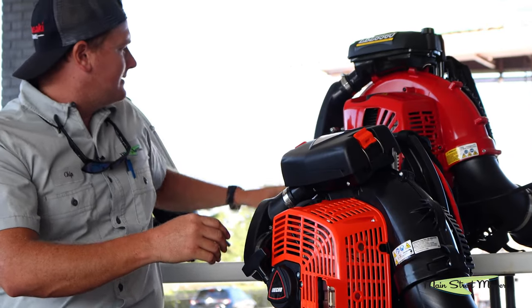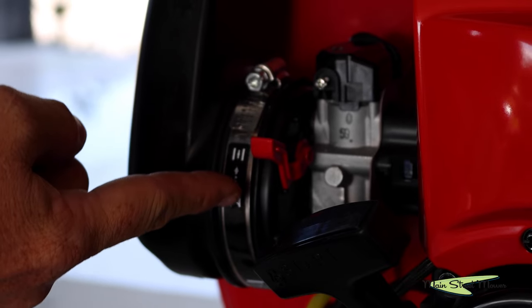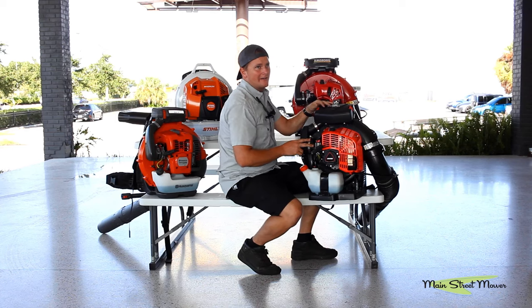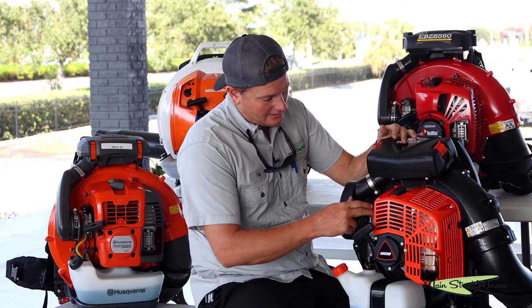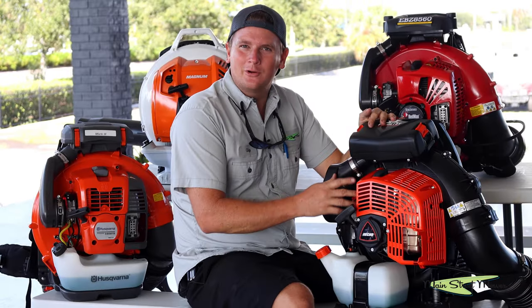The Redmax does not do that. When you squeeze your throttle on the other brands, the choke normally comes off. On this one, the choke is fully manual, and that's just an ease of living thing, right? Quickly grab your throttle and it's working again. You don't have to fumble around and try to hit this little tiny switch. It does have a nice little feel to it. Not 100% sure how that works, but I like how it works.